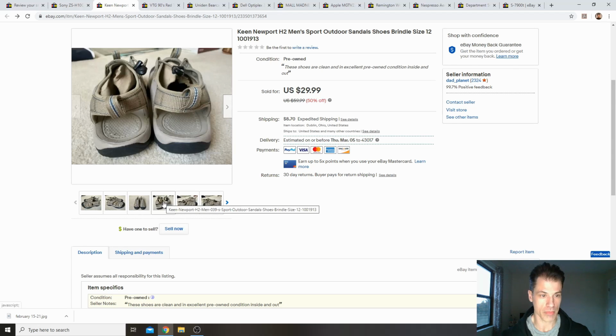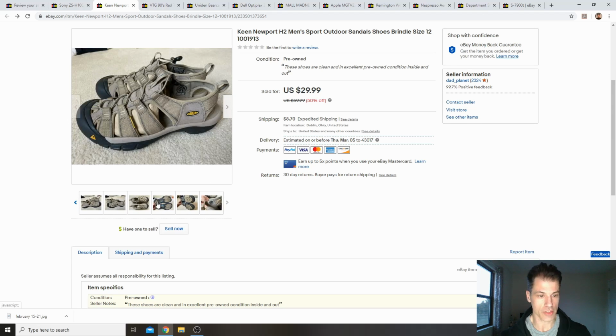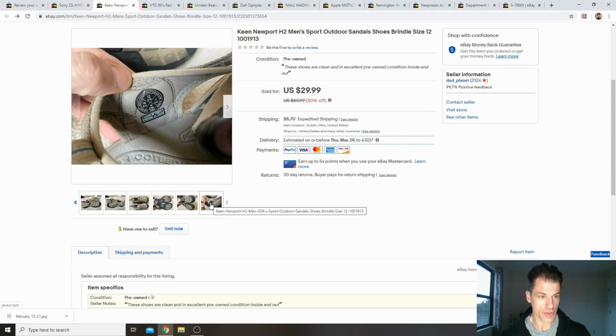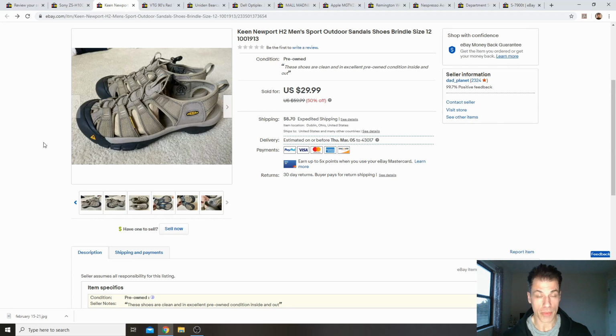100193. From inside out, top to bottom, they were in very good condition. Get you a picture of the soles here. Minimal wear. And then you can see the style number right by the European sizing right there, 101913. It's a Newport H2, and I believe these sold for full price, $29.99. The buyer paid $20 in shipping. I don't know what I'm doing wrong shipping, but that seems like unbelievably high.